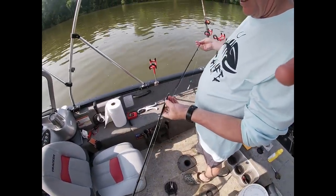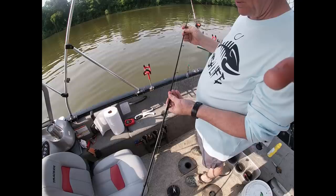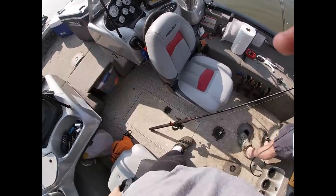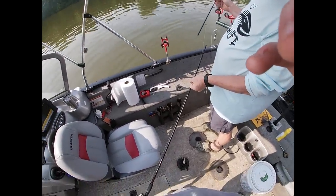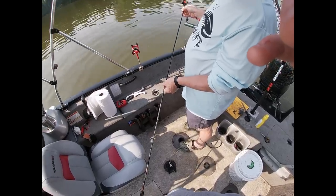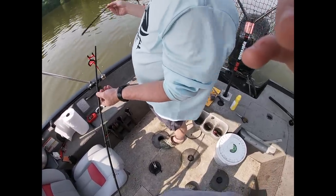What happened there, Dad? A 30-pound catfish, what happened on this little bitty. That's what I call my ultralight. A little Abu Garcia reel. Medium heavy Abu reel, Ugly Stick, yeah. The medium heavy GX2 Ugly Stick just snapped that bad boy in half.